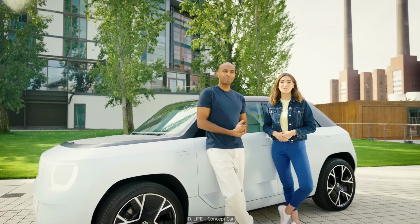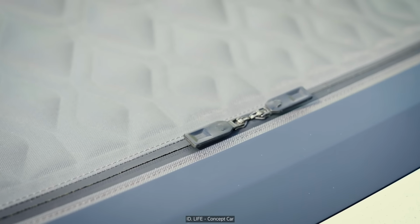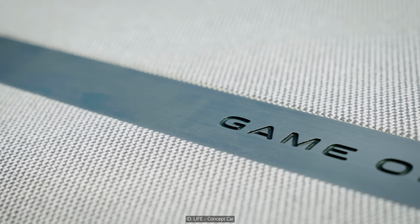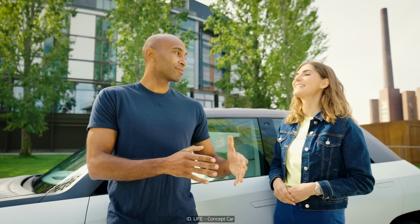The ID Life was introduced at IAA 2021 and it showed a clear vision of a purely electric Volkswagen. And Chris, do you know what kind of challenge we have today with the ID Life? Well, to basically see what actually makes it from the concept into the production series vehicle. Exactly, and therefore we gotta meet some really interesting people. In just about a minute, we're gonna meet one person who knows exactly what is being developed.